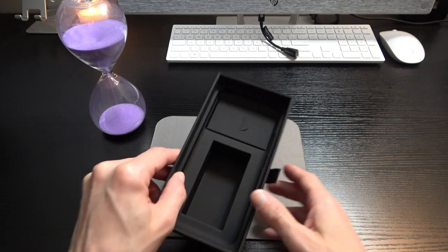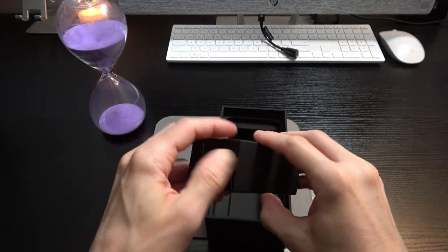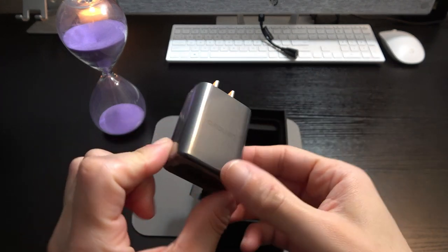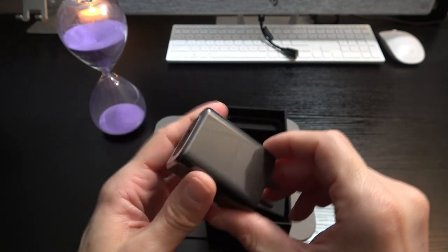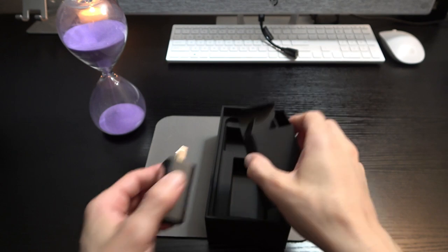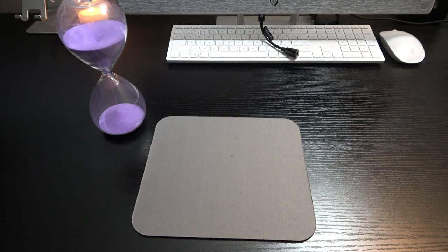All right. Okay, so I'm sure that this is our wall adapter right here. And I was right about that again. So yeah, this is an 18 watt wall adapter. It says Lenovo right there on the adapter. 18 watts, fast charging. We in there.